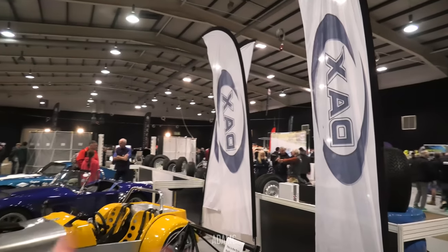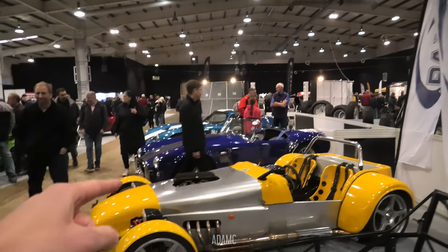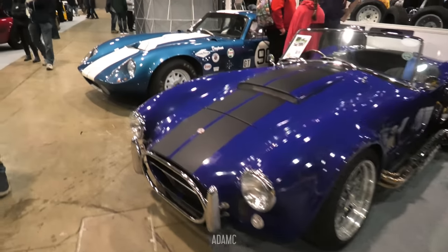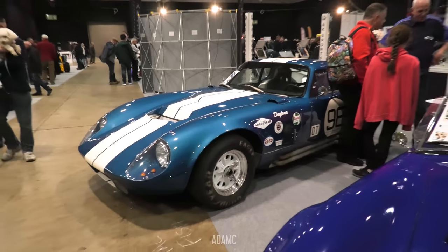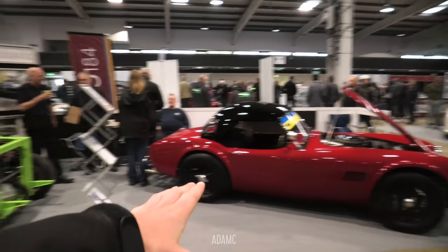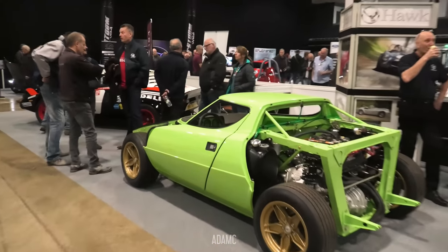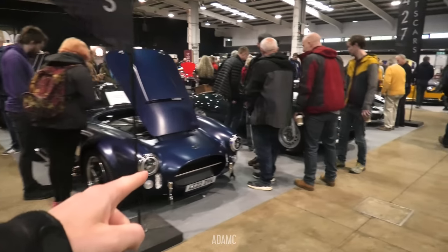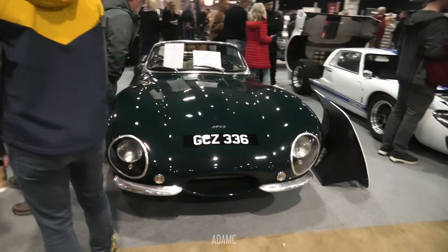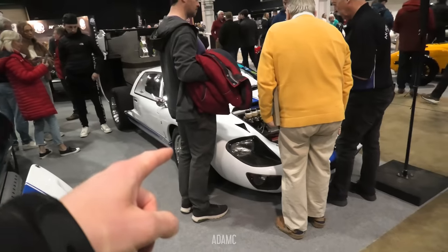And here we have Dax. So they're the people who make my Cobra. They also make a 7 base car. This is the Dax Rush. And Dax also make a Shelby Daytona Coupe. Opposite Dax are Hawk, who make Cobra 289 kits, as well as Lancia Stratos replicas. And then AK with their Cobras and their Jaguar XKSS replica, which looks absolutely stunning, as well as a GT40 that they do as well.